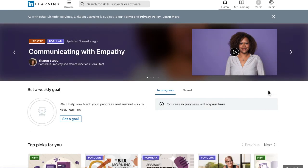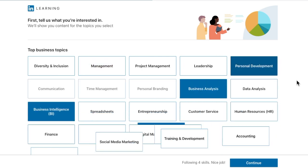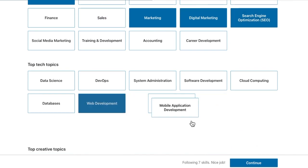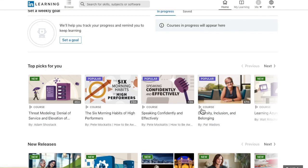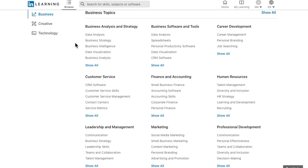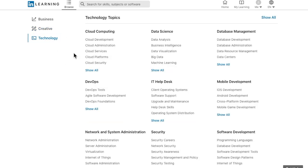When you first get into LinkedIn Learning, you can set up topics you are interested in, such as business analytics, BI, marketing, web development, and so on. You could set a weekly learning goal later. On the homepage, you can see some courses they recommend. Open the browser. On the top left, you can find all topics and courses you want.